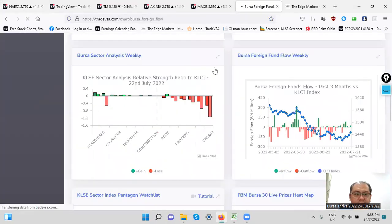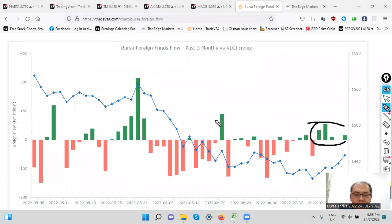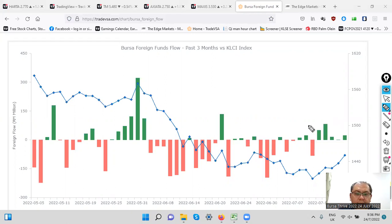Okay, so another one we need to see is the Bursa foreign fund. It looks like a little bit is coming in here. So we do not know if it's a genuine one or not, because the come in, go out is much more. But for the last few days, our market is going to turn. Definitely it is caused by foreign fund. Only if foreign funds keep coming in, our market will be more lively.